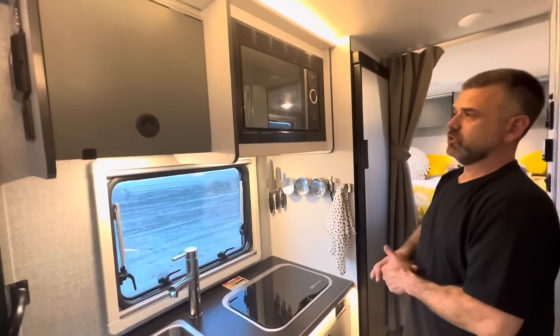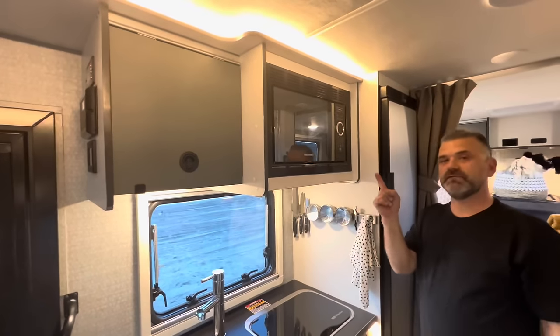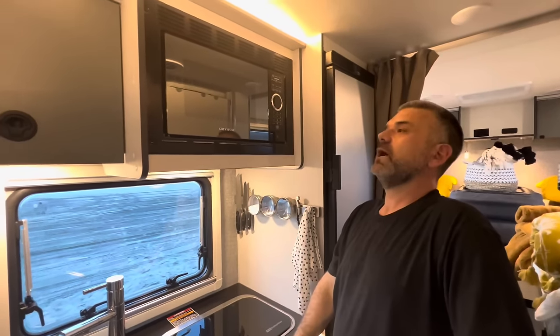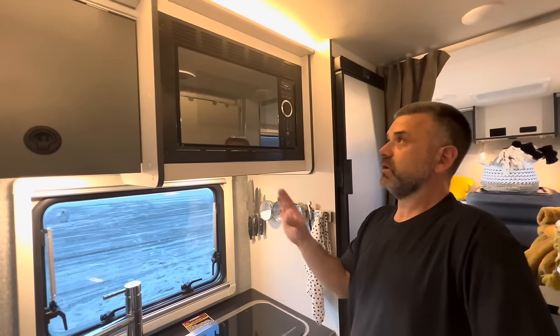You also notice that you have a microwave. We love our microwave. This thing kicks butt. I had no idea how much we would use this, but we do.